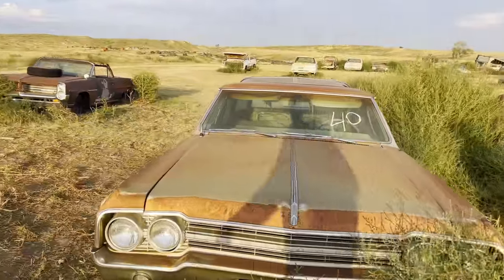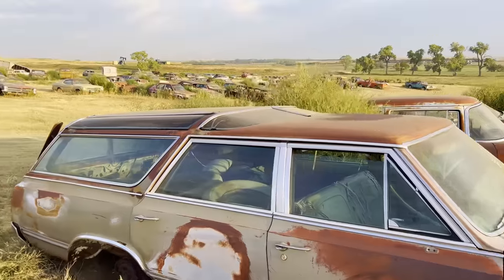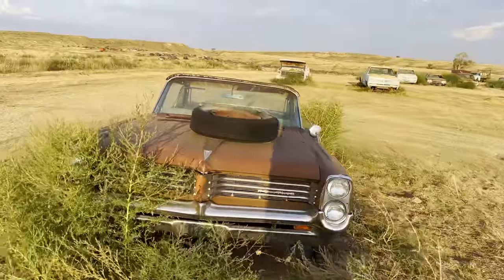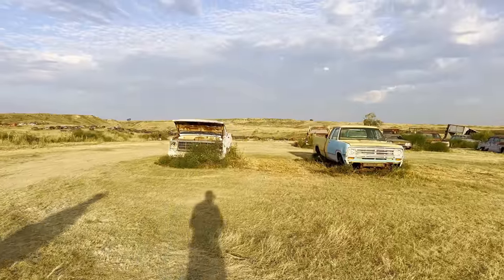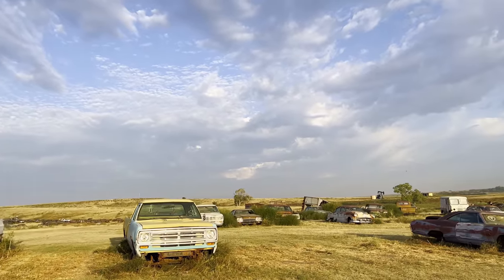Oh, here's a, is this a Vista Cruiser? A Rabbit. Yeah. These are cool wagons, but see, that one doesn't have wheels on it. I won't even bid on it. As you can see, there's a lot of cars out here. I'm really hoping they don't drag their feet too bad on this sale. I don't think it'll be that long of a sale. Starts at 9:30.